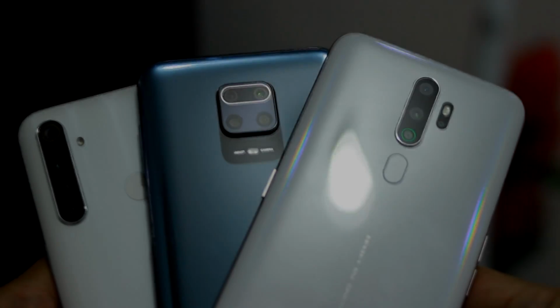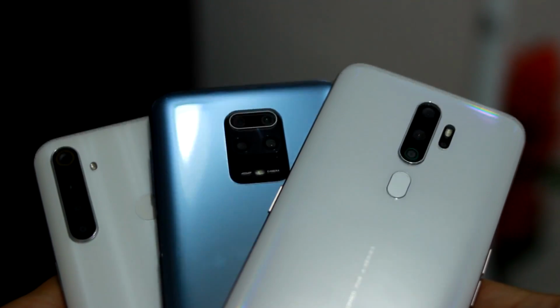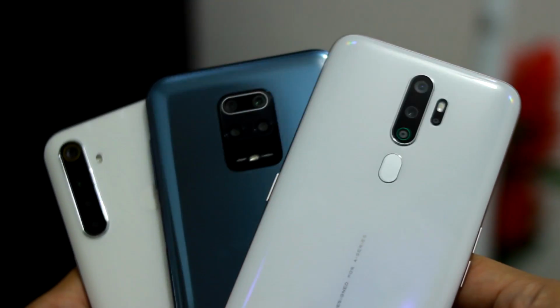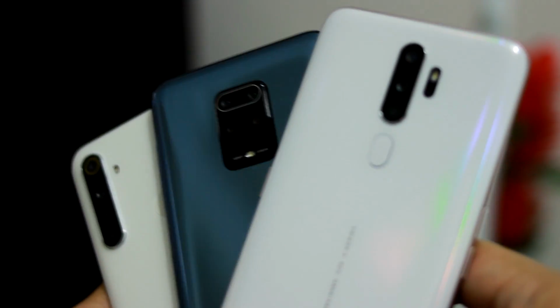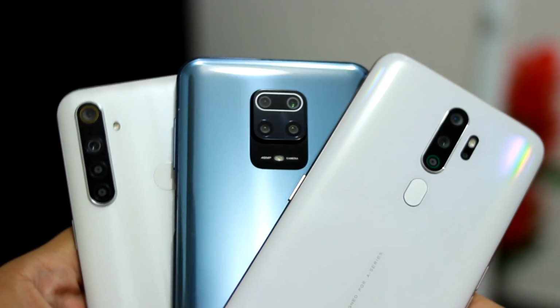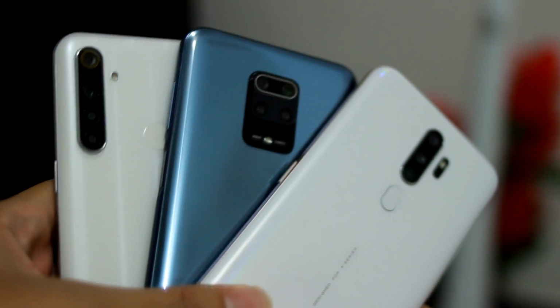What is up guys, this is Shady Tech, and today I'm going to have camera comparisons of 3 mid-range smartphones: Realme 6i, Oppo A5 and Redmi Note 9s from Xiaomi. Alright, so let's just dive into it.